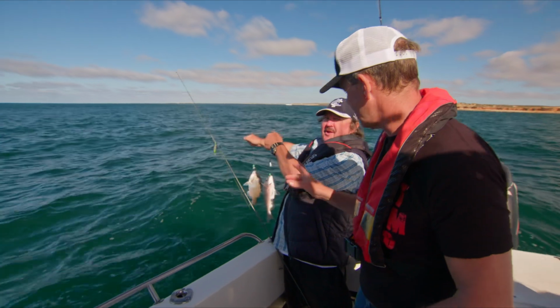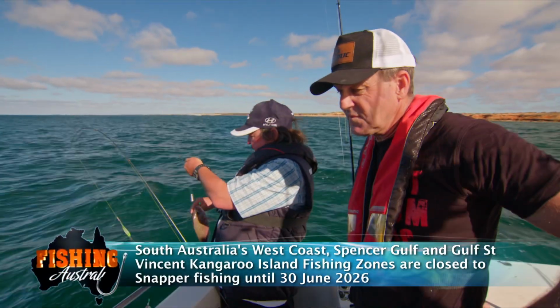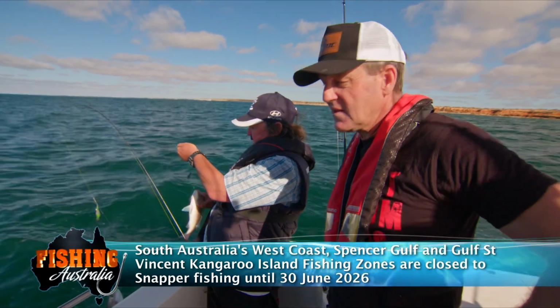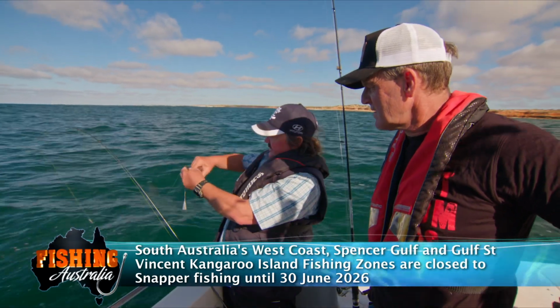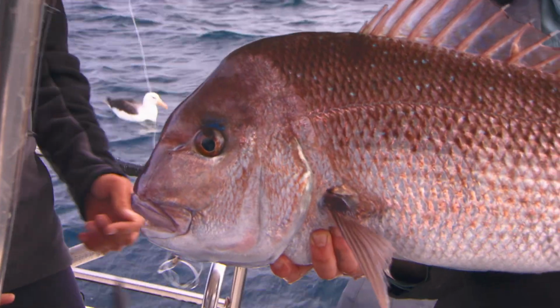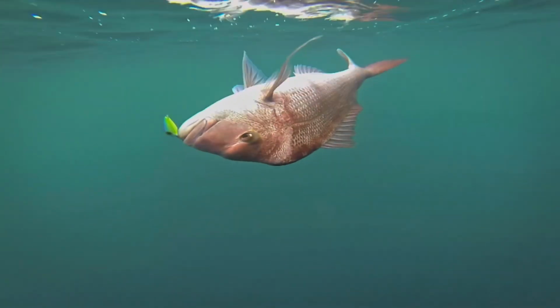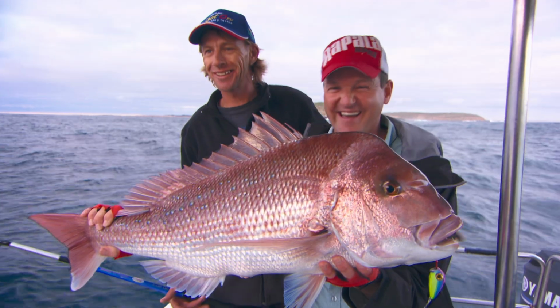But there's a ban on catching snapper at the moment, right? Yeah, we started off with a 3.5-year ban on the snapper, and now we're at the 7 years. And as you can see, it's working. Ah, yes. I remember those magnificent snapper. When the ban is over, the snapper fishing here should be better than ever. But for now, we're here for the whiting.